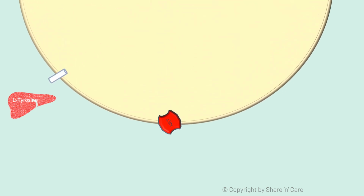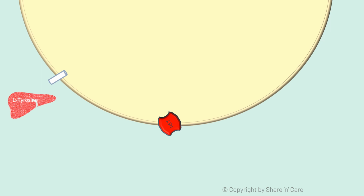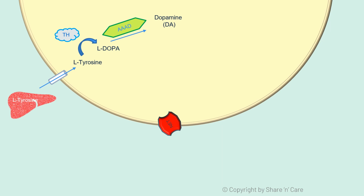Now, the tyrosine which was produced in the liver enters the blood circulation and through that it reaches the adrenergic neuron, and it is actively taken up into the neuronal cytoplasm by transporters, where it is converted into L-dopa with the help of tyrosine hydroxylase. L-dopa is further converted into dopamine with the help of aromatic amino acid decarboxylase. Dopamine is the first catecholamine which is synthesized here.